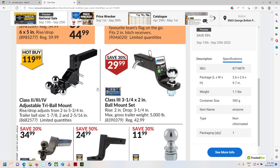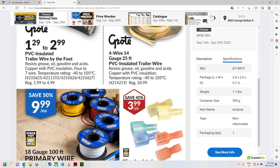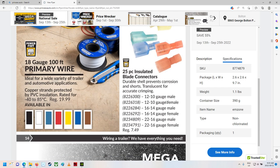Bunch of different ball mount things and stuff. Wiring for your trailer. Plug thingies for your trailer. Connectors.